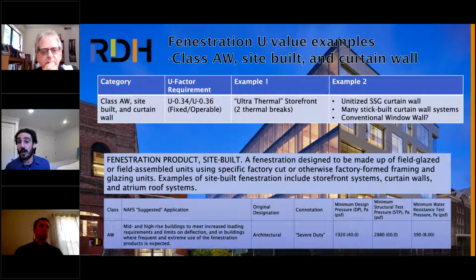There are other requirements, especially for operable glazing. I'm not going to get into that, it's the whole subject matter on its own. But yeah, most often this is curtain wall, window wall. It's very rare that a punched opening like a vinyl window is going to meet these requirements. So they go hand in hand with the site build in the Class AW.